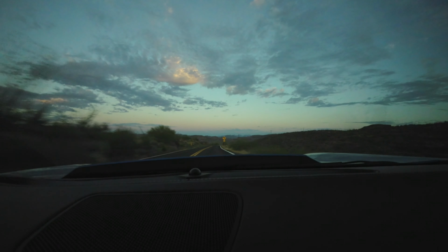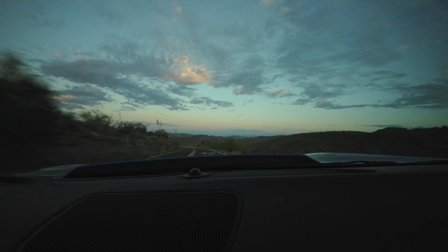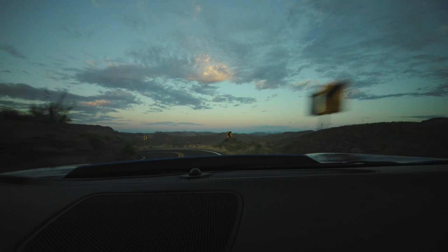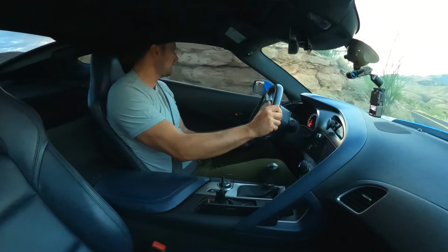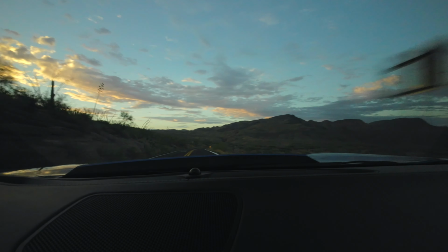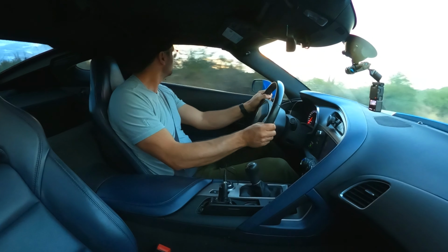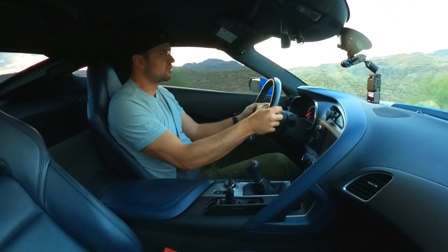Now, this is a decreasing radius, tight hairpin turn with a nice drop off all on the outside. So we're gonna go plenty slow. Especially if anybody else is coming around this corner. We don't need to get in trouble with them as I do a terrible rev match. That sunrise is just beautiful. Oh my God, that's absurd.